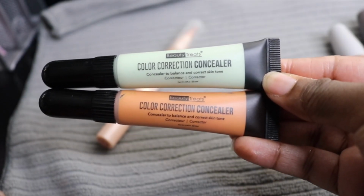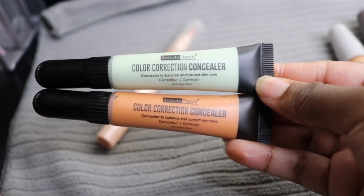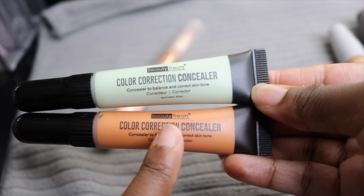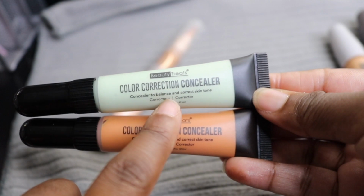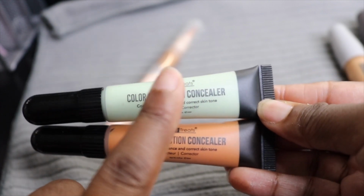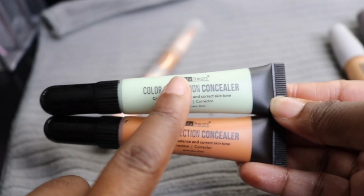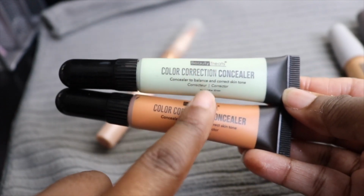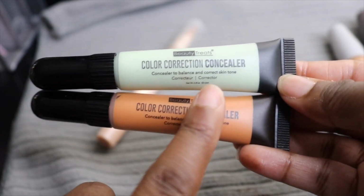So I got these from a beauty supply store back when I was trying to do freelance makeup, when I was trying to start it or whatever, but I haven't really used these. I think I'm gonna go ahead and use this as an eyeshadow primer, and I think this will be a good primer for a mint shadow that I do have, and also for my green eyeshadow looks. You can also use color correcting concealers as an eyeshadow base in your colorful looks, and it will really help the colors to pop.